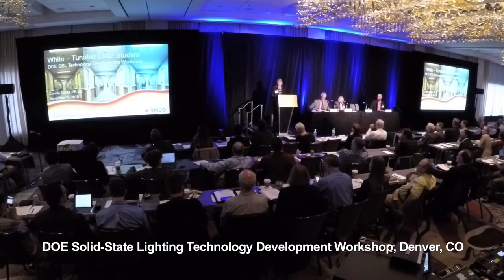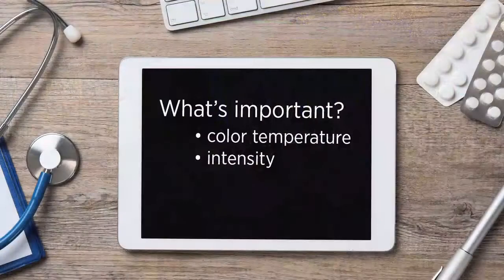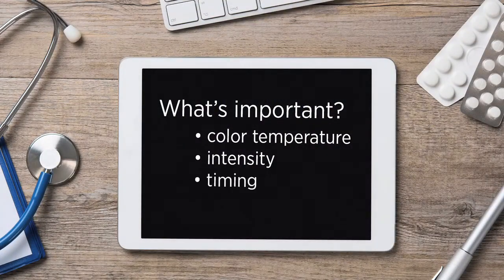Well, what's important? The color temperature is important. The intensity of the light is important. What time do you do the color and the intensity, and how long do you do that?